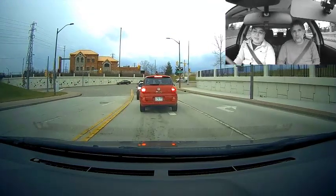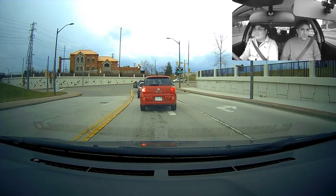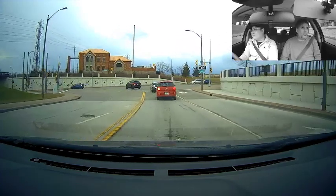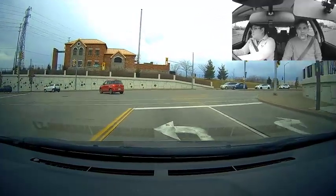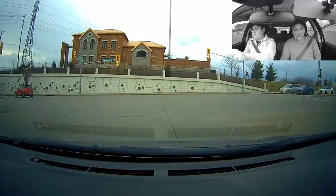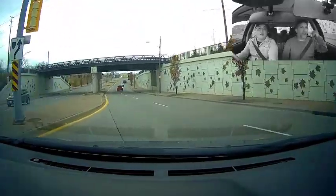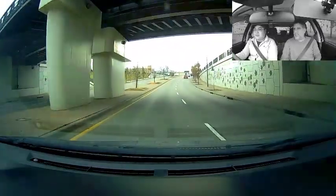Perfect. So your distance is good. Yeah. So keep speed up. Speed up. Check both sides. So turning first lane first. Then speed up. Right signal. Mirror and blind spot. Change lane. So if you speed up, you can easily change lane.